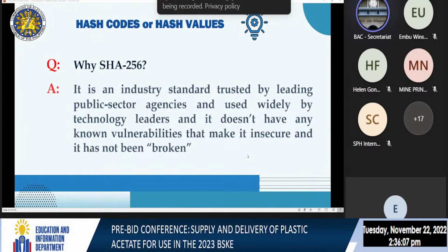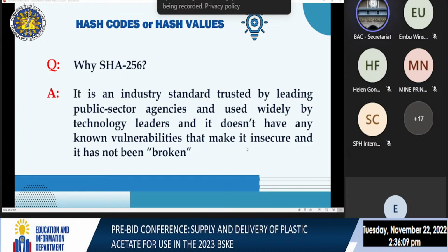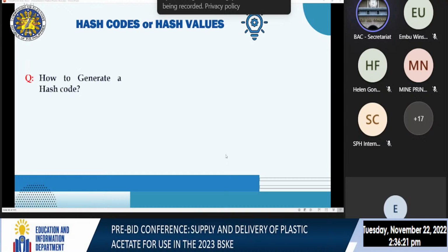So bakit daw po siya 256? It is an industry standard trusted by leading public sector agencies and used widely by technology leaders. It doesn't have any known vulnerabilities that make it insecure or has not been broken. So how to generate a hash code? Just have to download hashmyfile 2.36 for Windows.